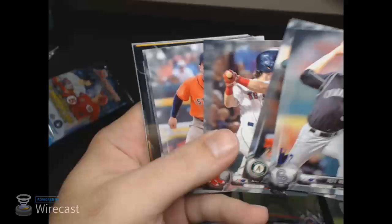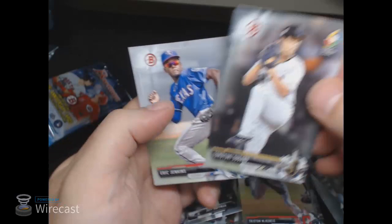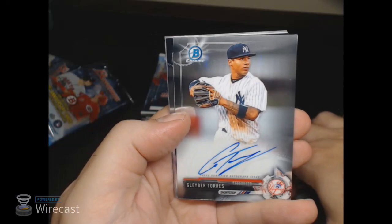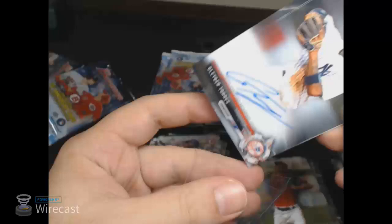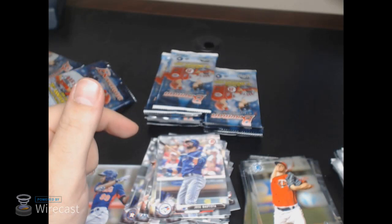Rodas, chrome. Dominic Smith, gold paper to 50. Tristan McKenzie, chrome. Some pretty nice hits indeed. Birdie, and why not another Gleyber Torres base auto this time? Oh, nice. This case has been a little slow. Actually, kind of really lacking on color now that I think about it. But really good names on the autos, but really lacking on the color in this case.